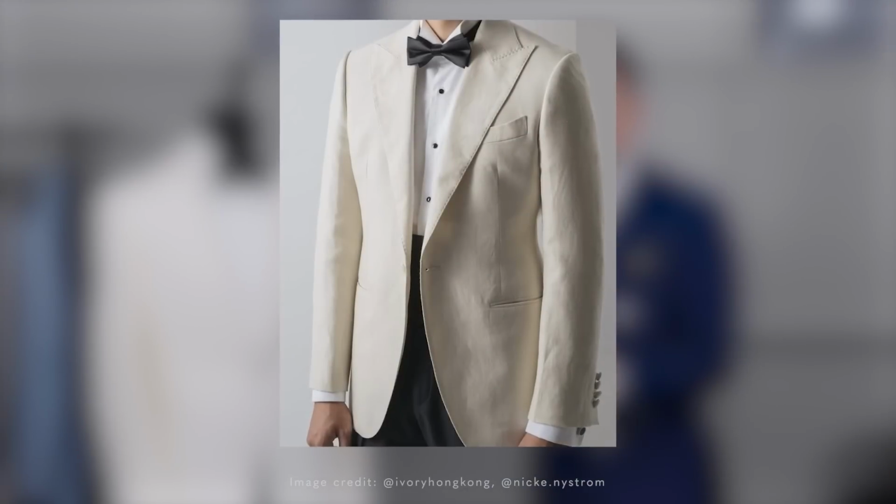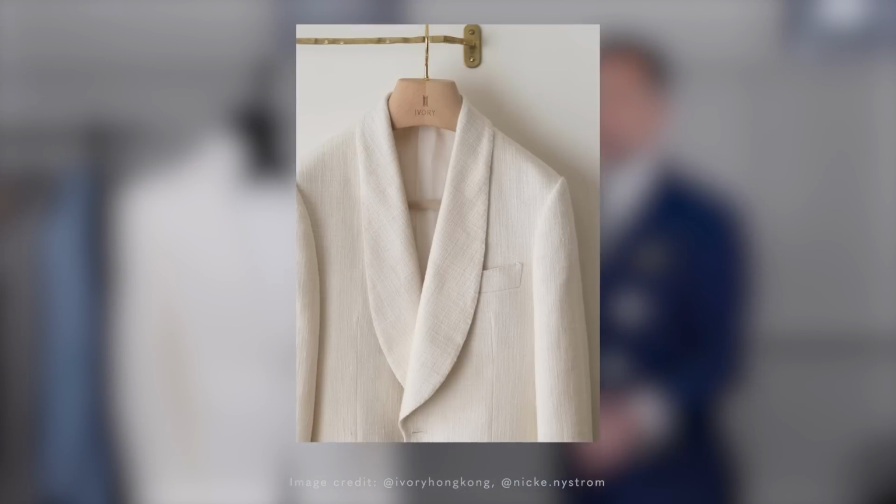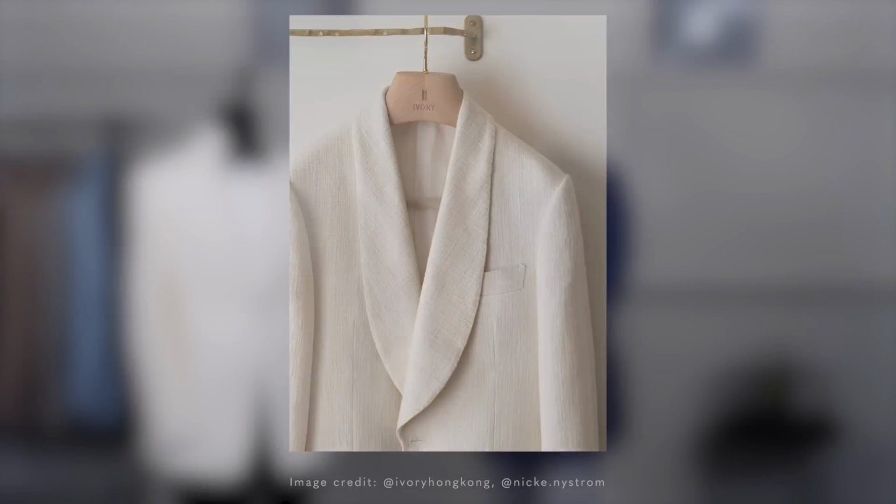I have actually seen them in things like wool silk linen, beautiful. I have also seen pure linen, but the trouble with pure linen, it does tend to crease, which kind of goes against the elegance of evening wear, but in the right context, fantastic.